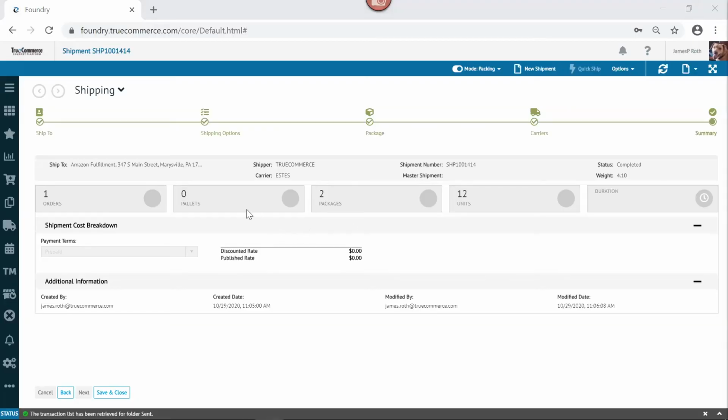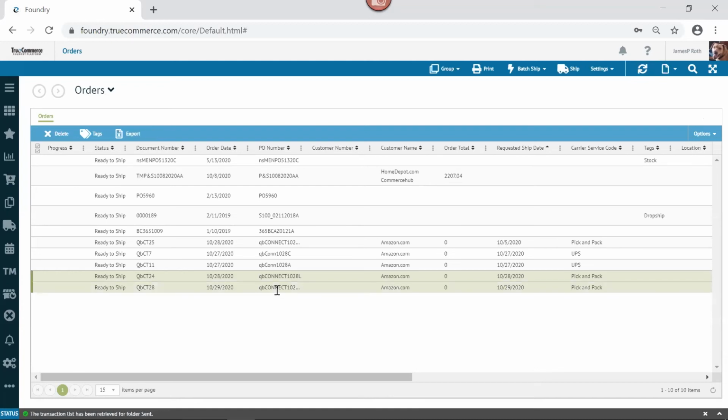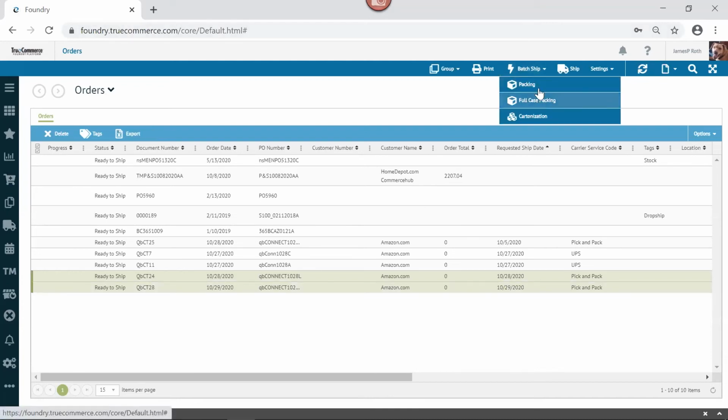Now, packing and shipping seemed like a lot of work to get those 2 orders out. But if you wanted to just come in to that order screen and view all of the orders that are in the ready to ship status, right? And that's what you're seeing here. So you can select the orders and just batch ship those orders out, and you don't have to wait. You don't have to go individually order by order. Okay, so batch shipping is pretty slick.